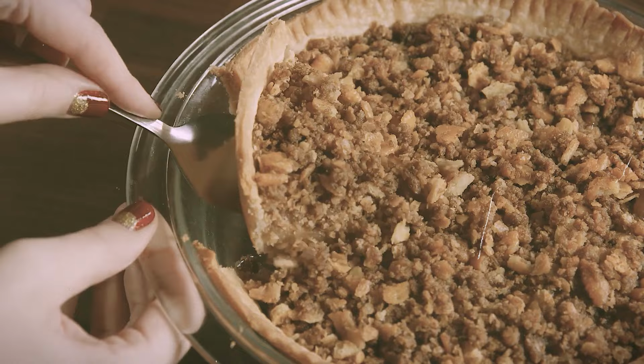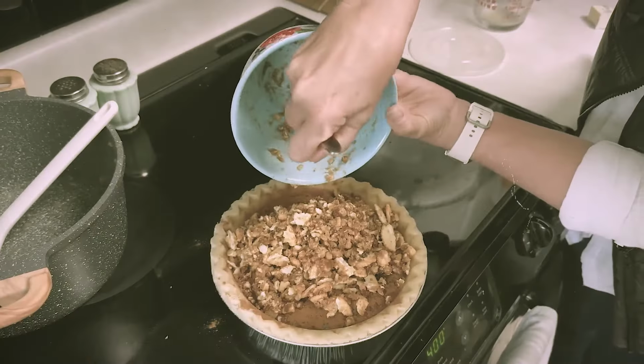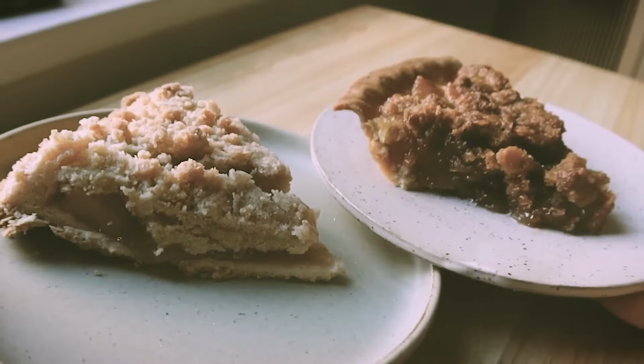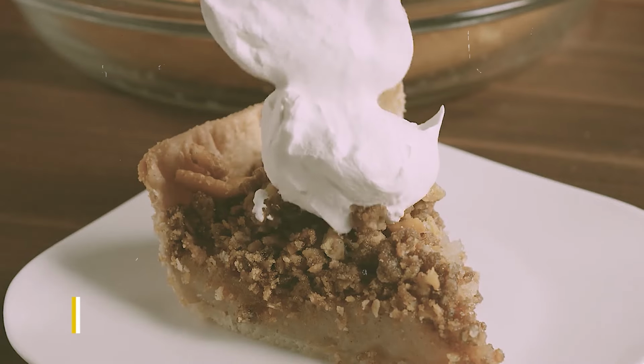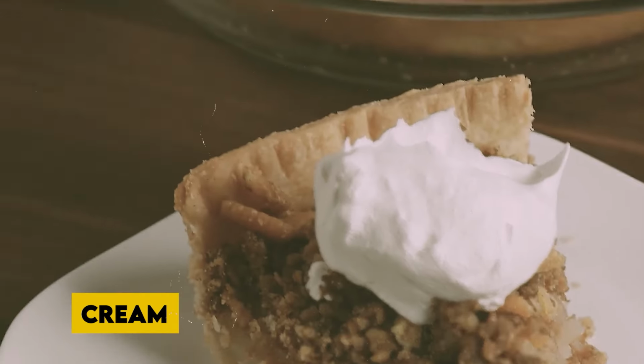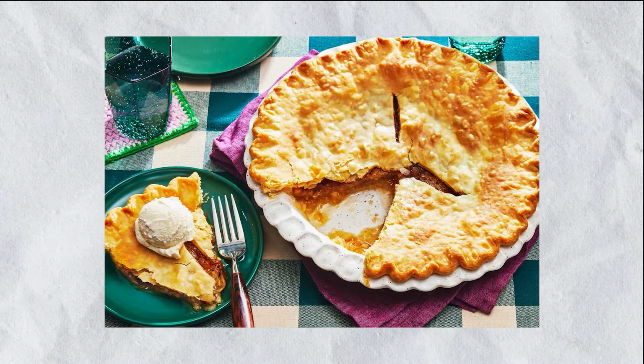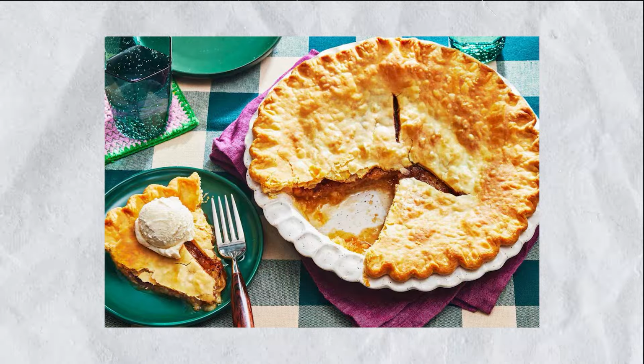The crust, whether homemade or store-bought, added a buttery balance to the sweet, spiced filling, while a sprinkle of cinnamon or a dollop of whipped cream elevated the dish into something truly special. This pie wasn't just practical. It was a testament to frugality and ingenuity.